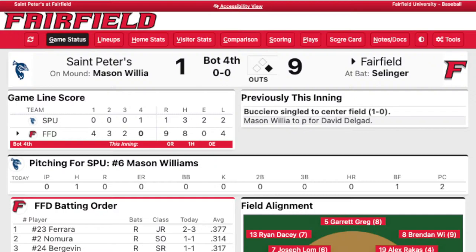With that single from Bouchero, that'll bring up the second baseman, Zach Selinger, and he looks at the first pitch, a ball in the dirt. Bouchero gets a decent lead over at first. Keep in mind, Mason Williams is a lefty pitcher, and he stares down Bouchero and goes to Selinger. Second pitch of that at-bat is a breaking ball that misses on the inside part of the plate, putting the count at 2-0.